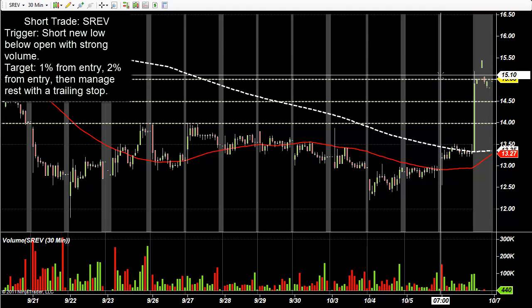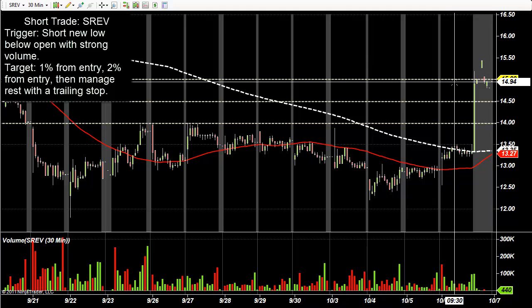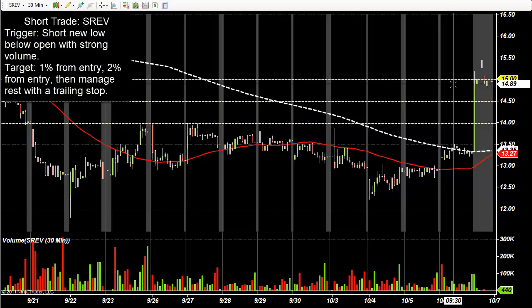This may bounce off the open, so if it does, just set your alert. It could move up, turn over, and then break back down. I would take it short below the open at that point, and again just follow the same profit targets.